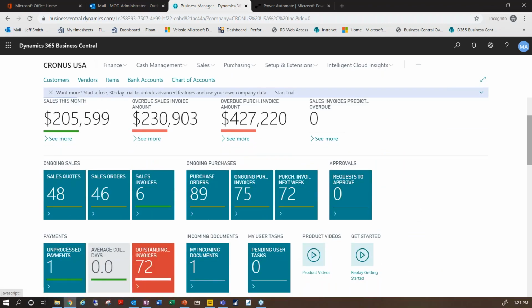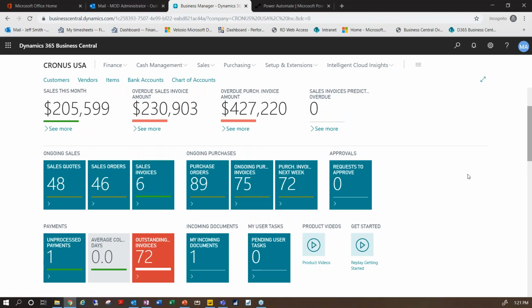The next thing I wanted to make sure we looked at is the tiles, the concept that I had talked about before. So what we can do here is compartmentalize our data into these blocks of information. So if I'm interested in looking at my open sales invoices, then I simply can click on that block.